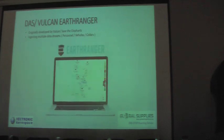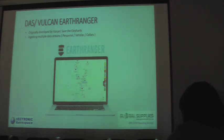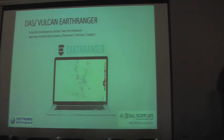One other thing is that our collars are completely integrated with Vulcan's EarthRanger software. This is a fantastic software platform which ingests multiple data streams, be it personnel tracking units, collars, vehicle tracking units, etc., and it's all on one platform. It essentially gives you a snapshot or a battle picture of your protected area or your area of interest, and a control room can then, by knowing where all the relevant resources are, respond to any given incident, be it a human-elephant conflict situation or a poaching incident.